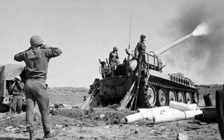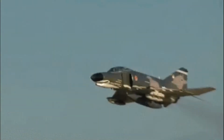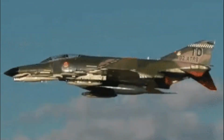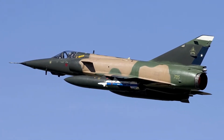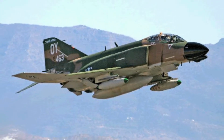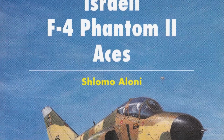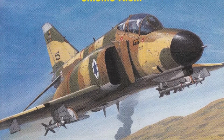Anyways, the American-produced F-4 Phantom II was utilized by the Israelis in air-to-ground missions as an assault airplane and in aerial missions as a fighter. Regardless of performing the two jobs with equivalent achievement, the Israeli dependence on the Mirage Delta fighters implied that the F-4 was utilized most routinely in its air-to-ground job. As stated by Shlomo Aloni in his book Israeli F-4 Phantom II Aces, on October 6, 1973, the first day of the Yom Kippur War, the F-4s were confronted with an unconventional test.